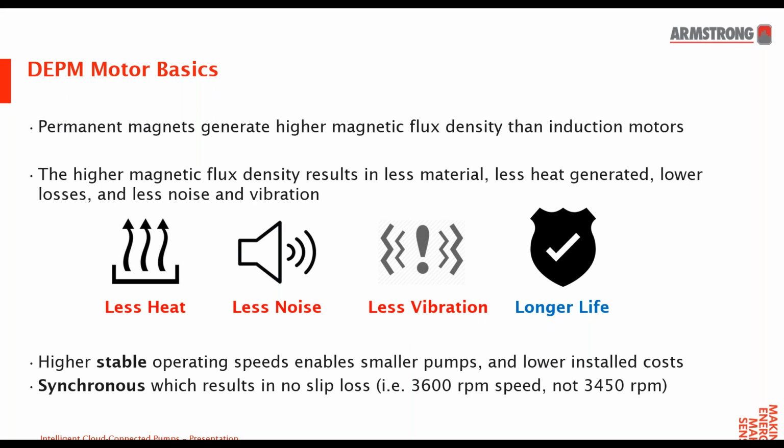And it's worth noting that these are all synchronous speed motors, so whether it's 3600 or 1800 RPM, they are a true 3600 RPM or 1800 RPM, not 3450 or 1750 RPM. So you do get that extra speed and no loss in slippage of the motors.